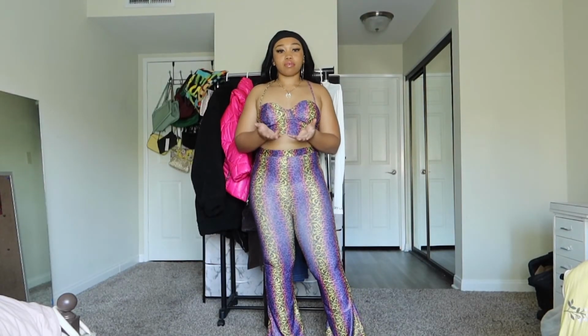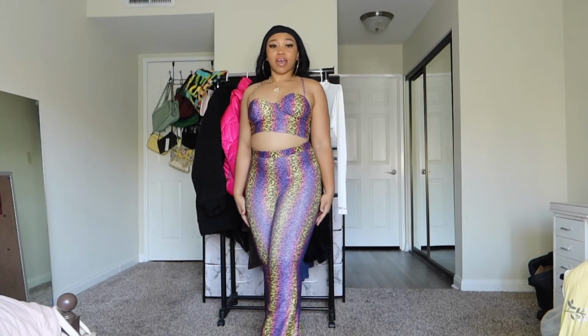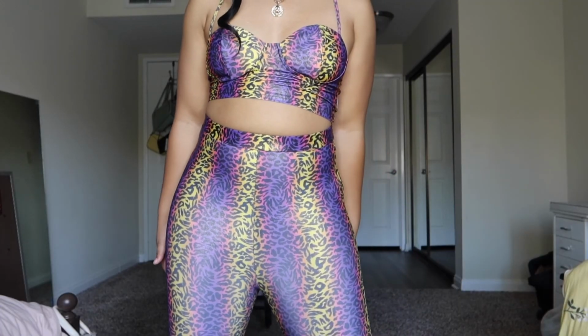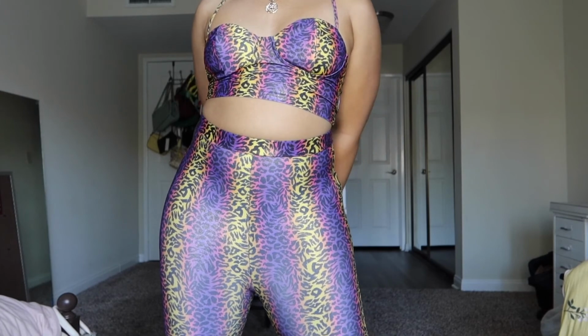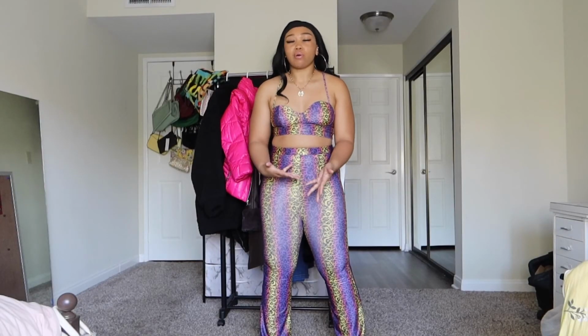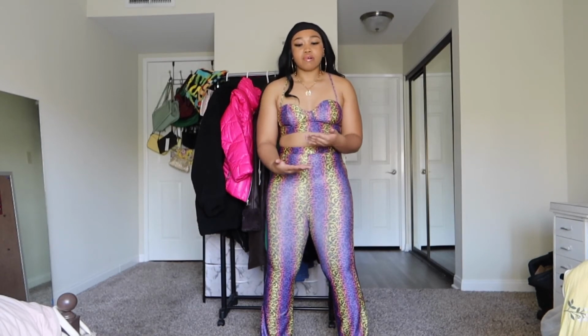Okay, my friends, the time has come for the last outfit. And here it is. This two-piece set that I got from SHEIN, and it's like a little cheetah situation, little safari situation. The only thing I don't love is the fact that it is too tight on the thighs, which means that I can't pull it up anymore. So the crotch is really low right now, and that's not how I wanted to go out. So I might have to get a bigger size.